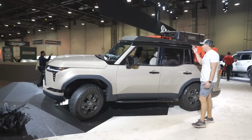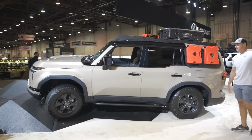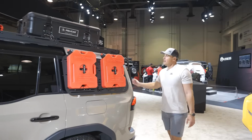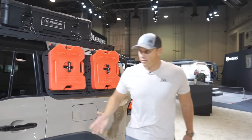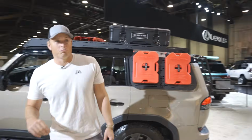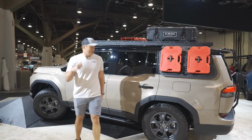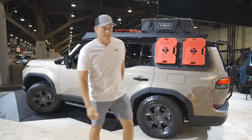I love the rack. You got Pelican cases up there. This is obviously not trail run yet, but Prinsu combined with this GX platform, I think is really gonna, if you have the money for it, change the game when it comes to luxury off-roading.